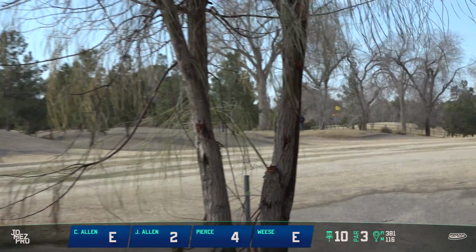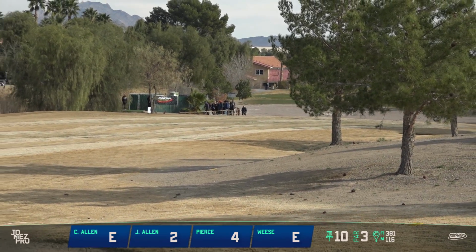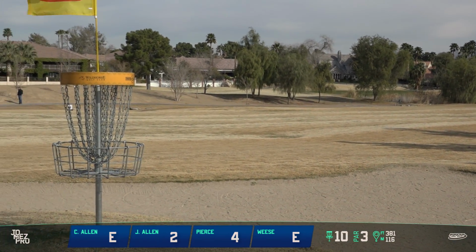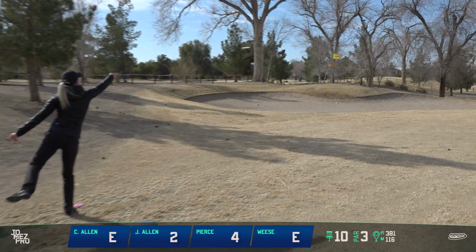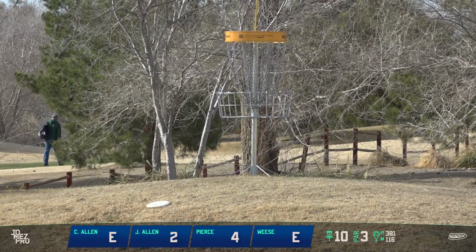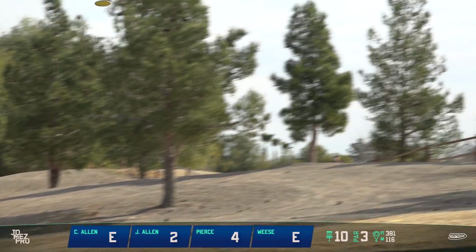Sai, the girl that went birdie, birdie, birdie, birdie on my card, birdied this one as well. She threw it in from, it wasn't a throw in, it was a long putt, but it was impressive. Amazing. What a start for her. Yeah, her first 10 holes were unbelievable. Yes. Love Kat's little throw putt that she does when she's around circle 2. It's very graceful and always right by the basket.